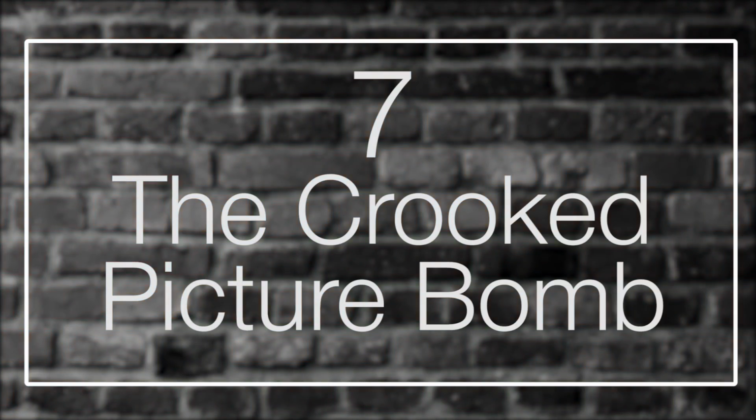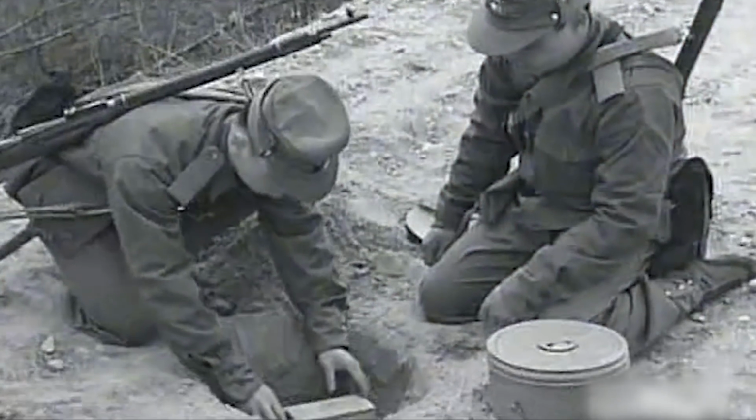Number 7. The crooked picture bomb. It's a well-known fact that during their retreat at the end of World War II, the Nazis were adept at leaving behind clever booby traps to incapacitate Allied soldiers looking for weapons or supplies. That included the usual stuff like cartridge boxes or food packets rigged with explosives, though these really only targeted lower-ranking officers. The higher-ups didn't really care about shiny weapons or food. For them, the Nazis had the crooked picture bomb.